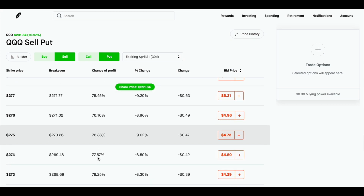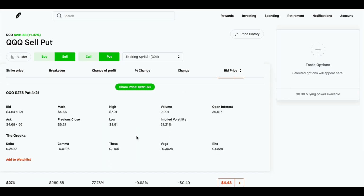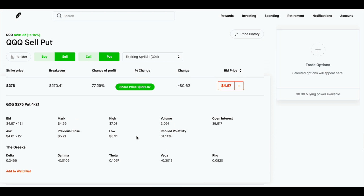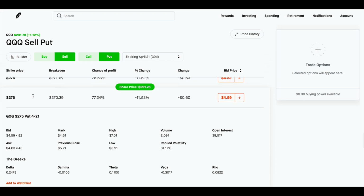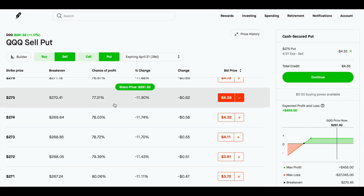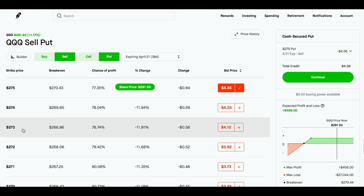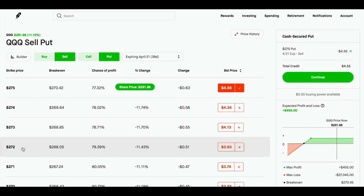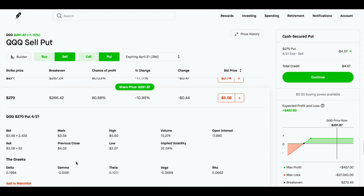I'm gonna go all the way to 275. So looking at the 275 April 21st put. So if I were to sell this, let's click on that, the 275, let's sell it. And then, like I said before, you're gonna wanna buy a leg lower. So it's interesting, the strike prices are in dollar increments here. So that's good for QQQ. I'm gonna go 5 points lower just to keep that even 5-point spread.